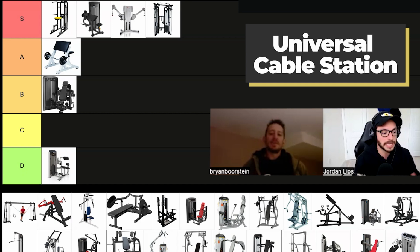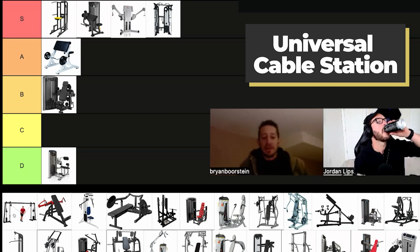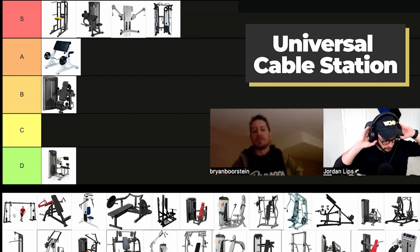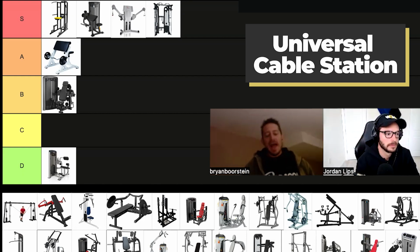Okay. So using this in terms of bilateral exercises in comparison to the other two cable stations that we just went through. Yeah, I mean, it's still a really great machine, and anybody that has this in their gym should be pretty amped about it. It's great. It's not going to be quite as good as the other two functional trainer options that we have at the top. So, my preference would be to put that in A.